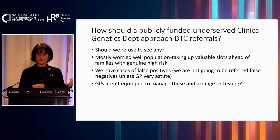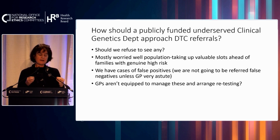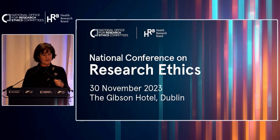The other issue I have is that this was a false positive, but we're not going to be referred false negatives. That paper from the BMJ talks very clearly about how, if you're a GP and you have somebody with a strong family history, still refer even if their DTC test is negative, because it was probably wrong. We're never going to see the false negatives unless the GP is very astute about that. And of course, GPs are not equipped. It's not their job either to fix these DTC issues and to arrange the retesting. So there's a big ethical issue there of what we do with them. And that's it.